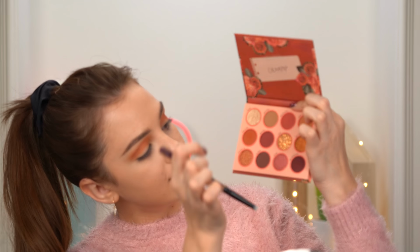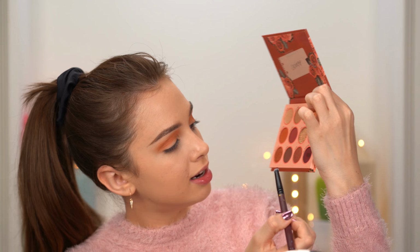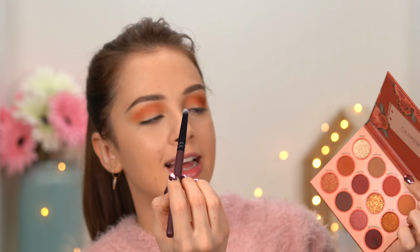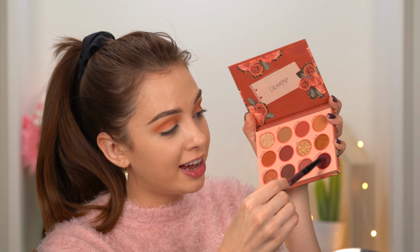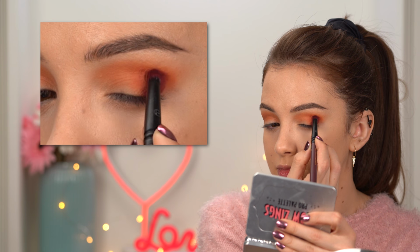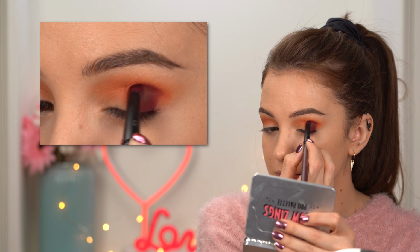Now I'm gonna switch to a smaller brush. This is a Zoeva 223, and I will take the darkest shade in this palette. It's this really pretty burgundy color. Oh no, that's bad. Remember that I told you that my brushes were damp because my camera doesn't like focusing on me. Anyways, I'm gonna take that burgundy shade. I dried my brush on a towel, and as I said, I'm gonna apply it in the outer corner of my eye.